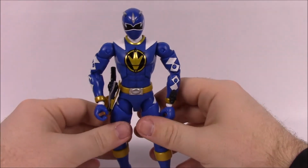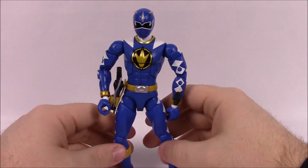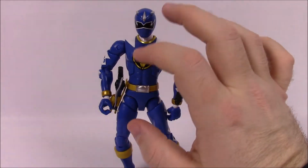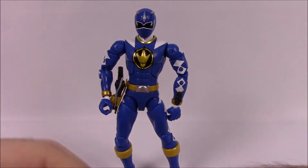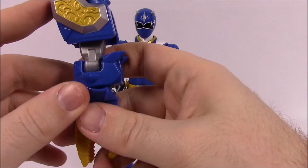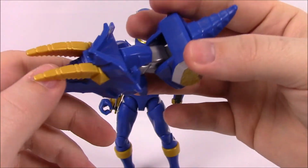Again, hopefully when they do weapons and stuff with Bandai or under Hasbro, they'll look better, not just all plain, and then we won't have as many bent issues with them. And then, of course, for the Thundersaurus Megazord, we've got the right arm. Now we have the correct right arm there, and it, of course, is the Tricerazord.